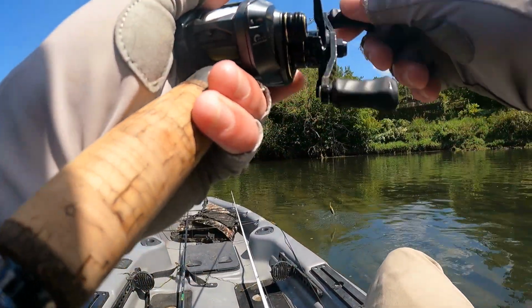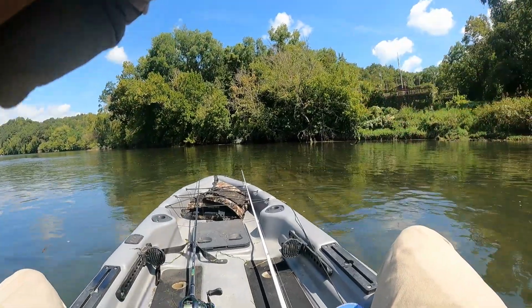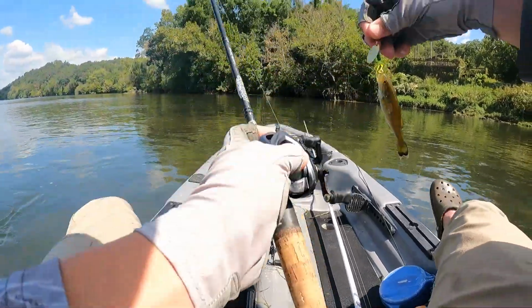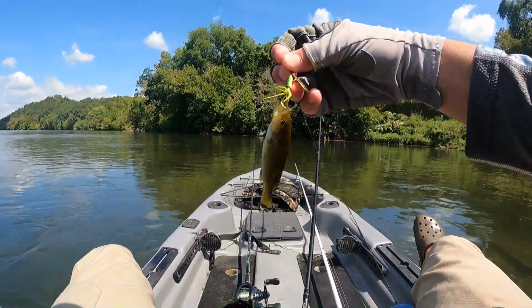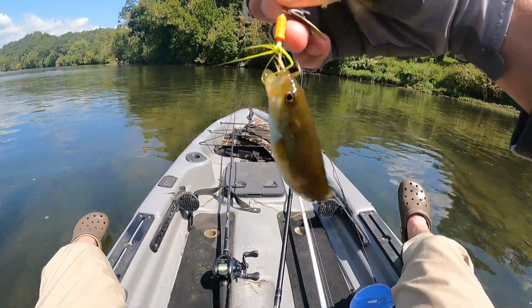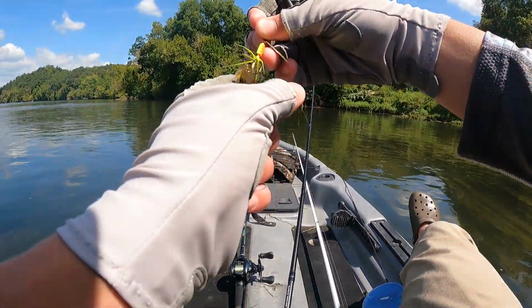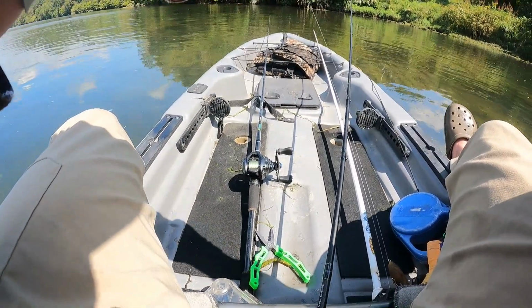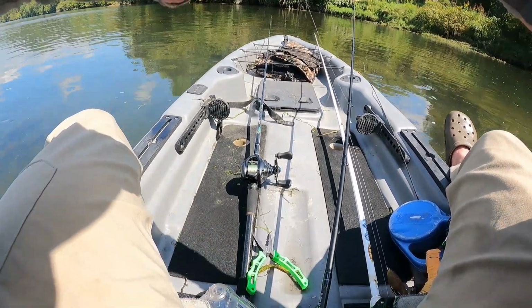Oh. No way. How in the world did that little smallmouth get hooked? Look at that little guy. That's what I'm talking about. I don't care what I catch, I'm here for them all. This guy's got a big appetite too.